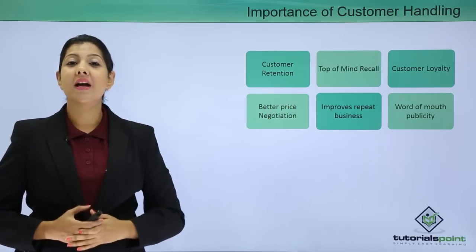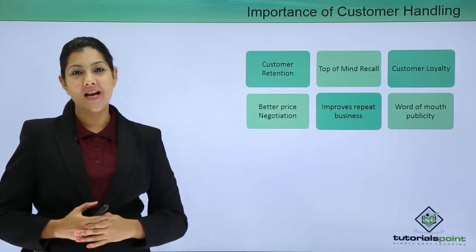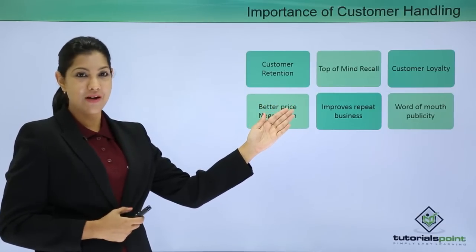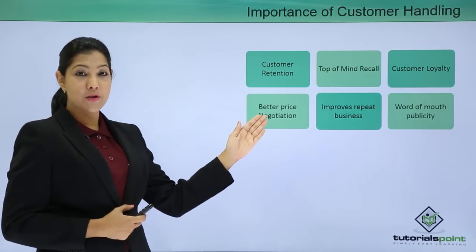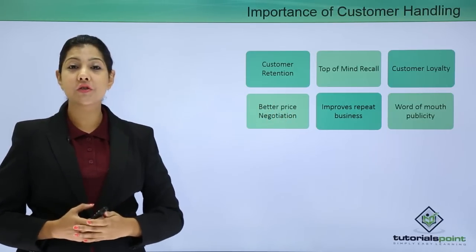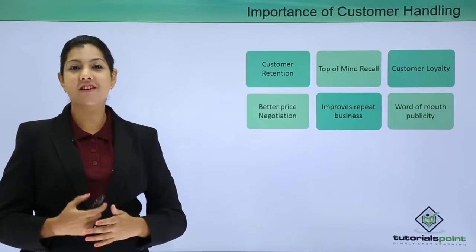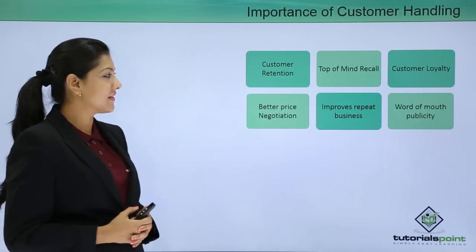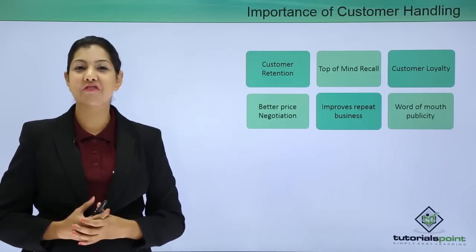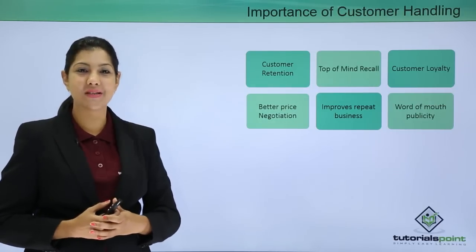Obviously, you will have a top of mind recall. Whenever you do something for your customers, they always remember you by having a top of mind recall. Customers become loyal to you, and that's very important in our competitive environment today. Better price negotiation because they know that you are going to give them better prices. It improves repeat business. As we understood, having repeat business is very essential. So not having a customer just one time, but having a customer for lifetime really makes a lot of difference. And last but not the least, having good word of mouth publicity, which is absolutely free of cost. You don't have to really invest anything in that. Word of mouth publicity is the best kind of publicity, my dear friends.